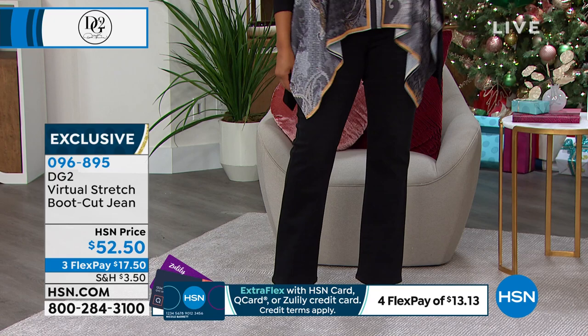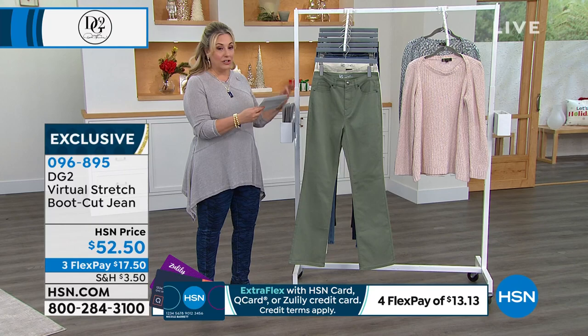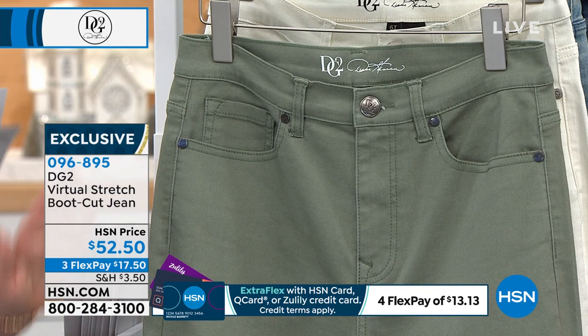Size 2 through 16, 16 women to 24 women, petite, average, and tall inseam. Petite, 29 and a half. Remember, it's a boot cut, so it's a little longer. Average, 31 and a half inches. Tall, 33 and a half inches.